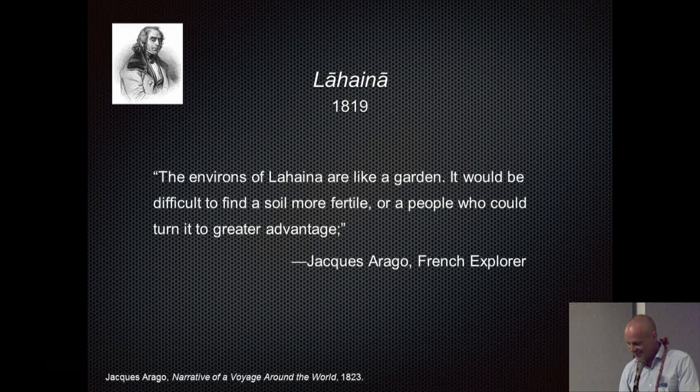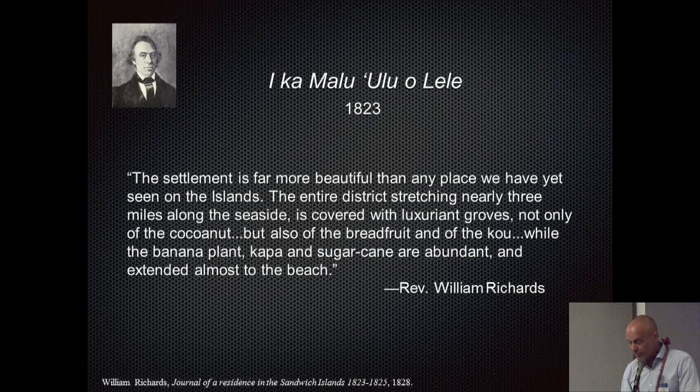Yeah. Jock Arago, who was a botanist and also an artist aboard one of the ships in 1819, said the environs of Lahaina are like a garden. It would be difficult to find a soil more fertile or people who could turn it to greater advantage. And finally, Reverend William Richards, who was one of the first ministers in Lahaina, said, the settlement is far more beautiful than any place we have yet seen on the islands. The entire district, stretching nearly 3 miles along the seaside, is covered with luxuriant groves, not only of the coconut, but also of the breadfruit and of the kou, while the banana plant, kapa, and sugarcane are abundant and extended almost to the beach. And again, it's been described as the Venice of the Pacific. So you have these fresh waterways, you have the ocean there, and you have all of these different things in Lahaina, the climate that made it one of the most wonderful spots in Hawaii.